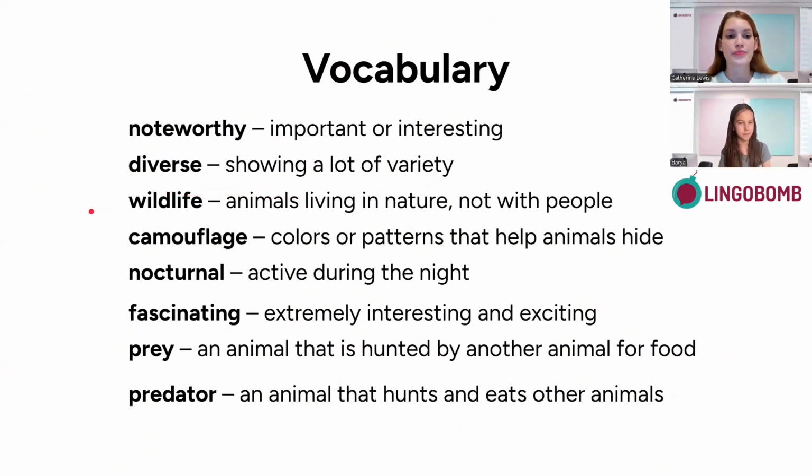Variety. Good. Wildlife, animals living in nature, not with people. Camouflage, colors or patterns that help animals hide. Nocturnal, active during the night. Fascinating, fascinated, extremely interesting and exciting. Prey, an animal that is hunted by another animal for food. Predator, an animal that hunts and eats other animals. Awesome. Are there any ones that are unclear? Do you understand all of them? Yeah, all good. Awesome.